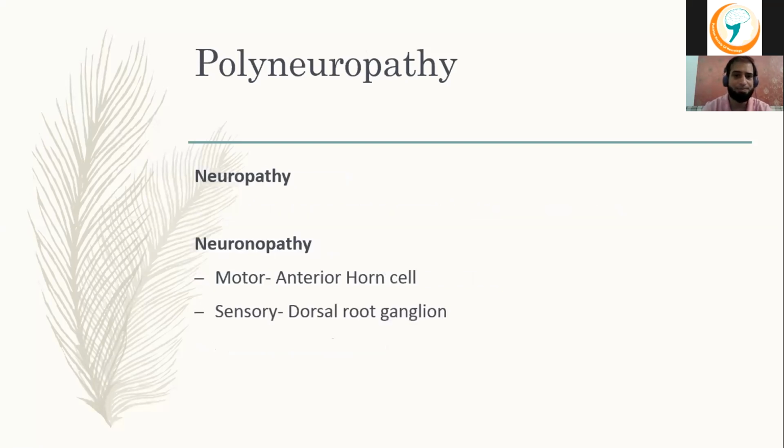I would like to elaborate a little bit with respect to when we say neuropathy, or what's the difference between neuropathy and neuronopathy. So the neuropathy, as we already discussed, could be distal, could be a proximal involvement, could be patchy, but in neuronopathy, it's mainly the nerve cell involvement. So it could be anterior horn cell in case of motor neuronopathy, it could be dorsal root ganglion in case of sensory neuronopathy, and that pattern can give us the idea about the etiological diagnosis of these patients. And your workup can be more defined, and you don't need to do a lot of investigation to get to the diagnosis.